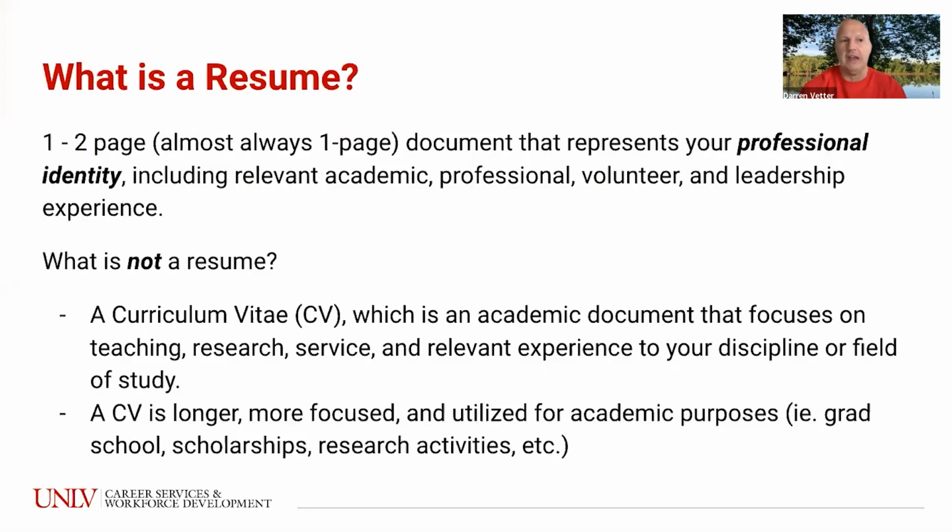So what is a resume? It's typically going to always be one page. It can be 2 pages, but it's projecting your identity. So it's your relevant academic, professional, volunteer, and leadership experience.